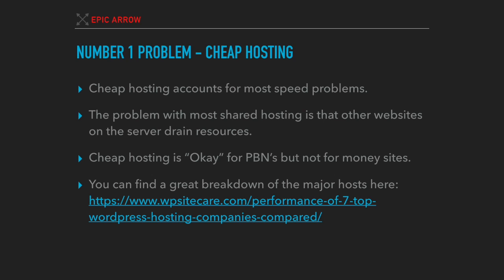So let's look at the number one problem that faces people that have slow websites, and it is cheap hosting. Your cheap hosting accounts for most of the speed problems on websites. The problem with most shared hosts is that other websites on the server drain resources. You know, cheap hosting is okay for PBNs, but not for money sites.